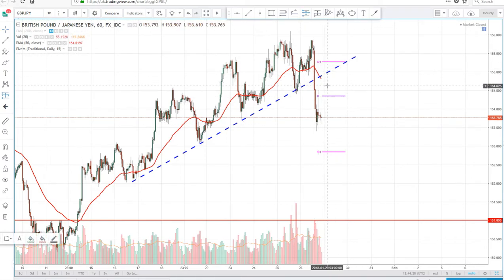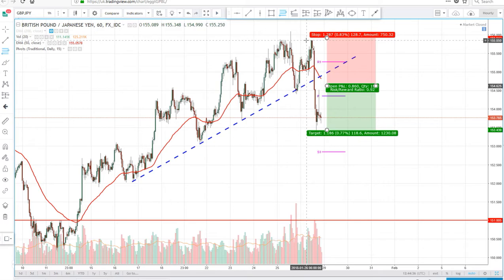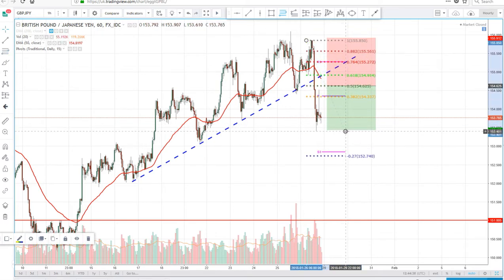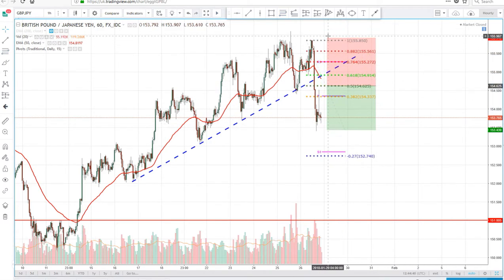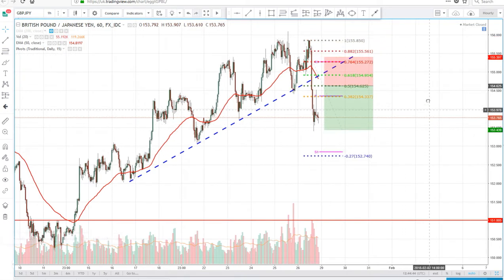Let's just say we put the order there. That's a good place for an order. You can put your stop loss above the highs if you want, if you think it won't go above the highs. You've got your Fibonacci retracements as well. So we've already got the order at 0.5. Personally, you can put your stop there. In all fairness, that'd be a nice safe stop, a 70 pip stop.